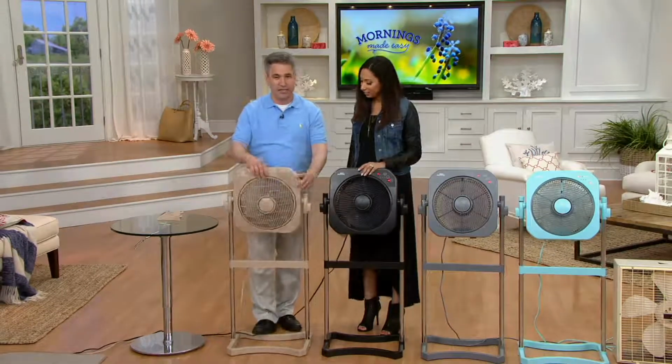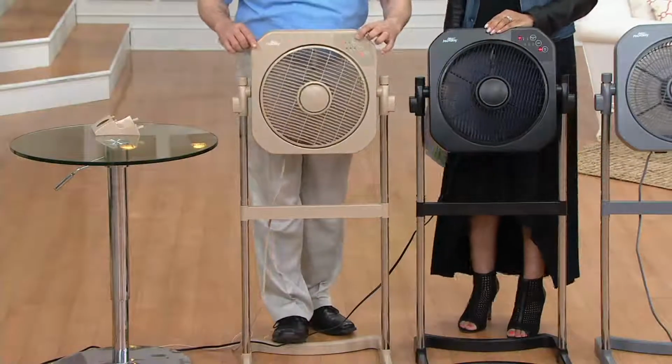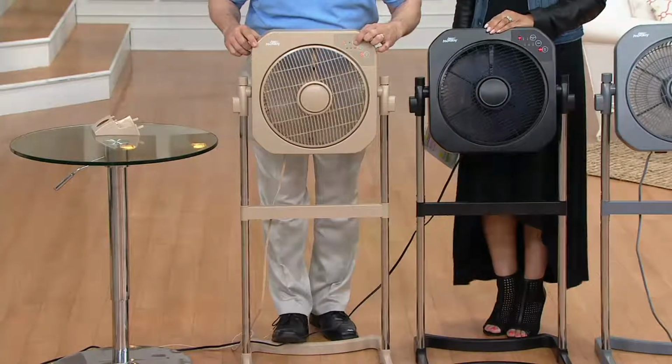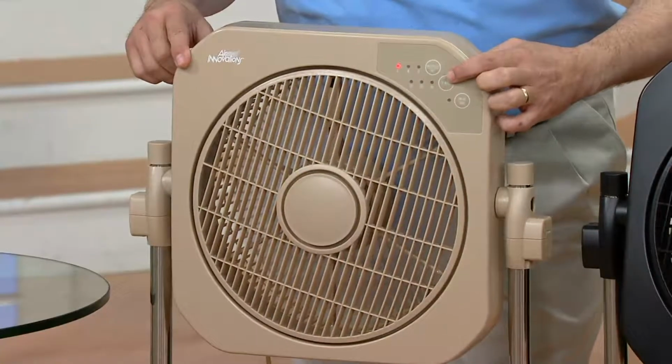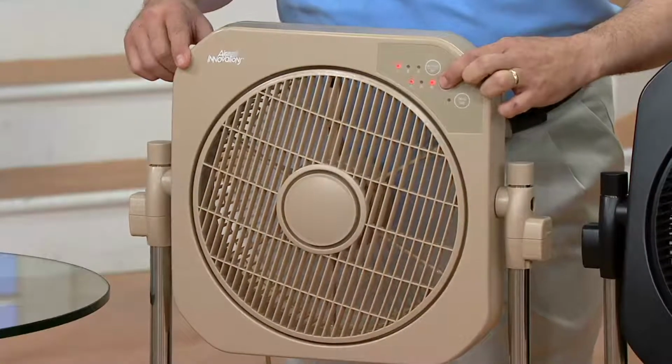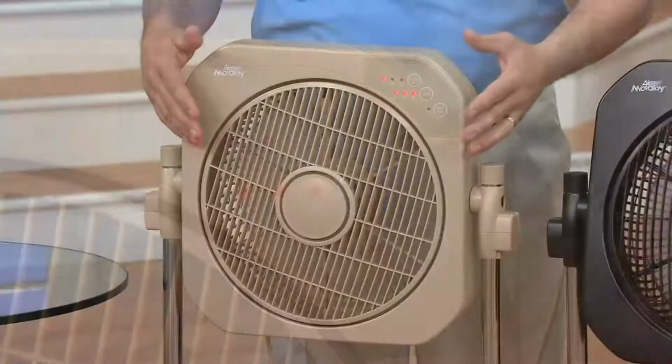And right out of the box, we try to make it very, very simple. It's very lightweight, less than 8 pounds. It tilts up and down 45 degrees. It raises up and down too, but here's how it works. You have 3 buttons: low, medium, high. You have a 1 to 7 hour timer. That means if you're going to bed and you know that at 3 a.m. it's going to get cold again, you can tell it to turn off whenever you want.